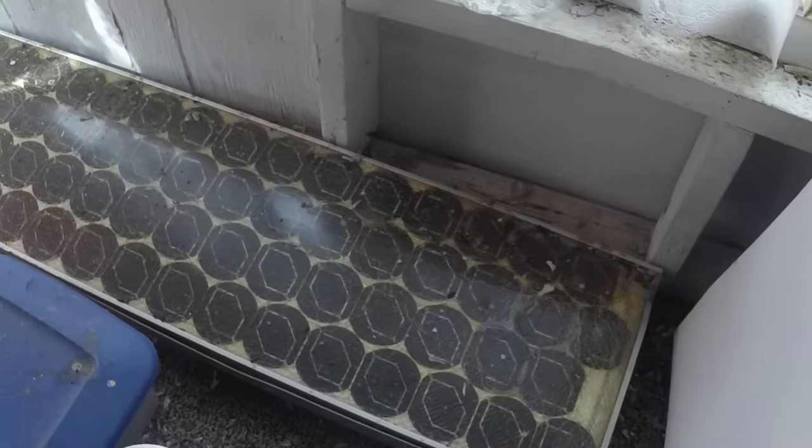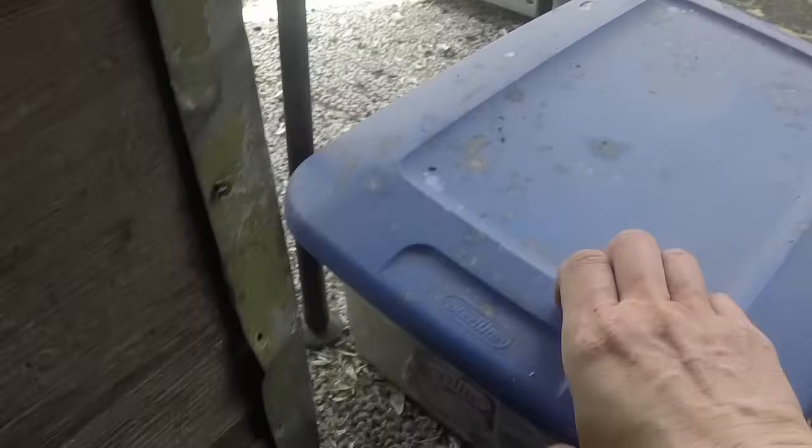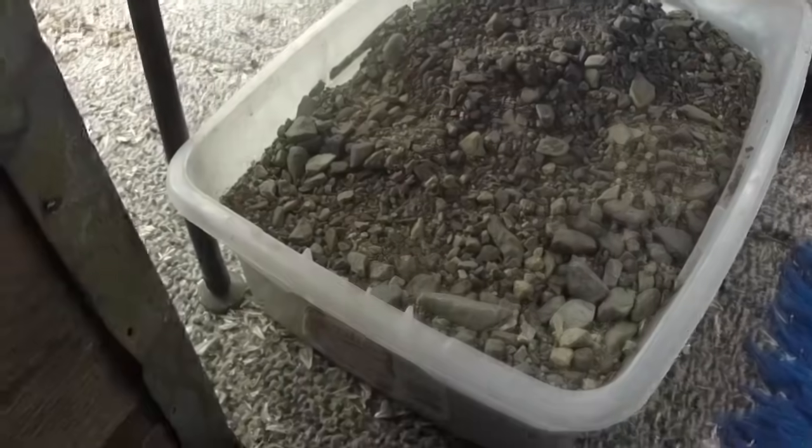Then there's that thing. Is that some kind of a light panel? A little Tupperware. What's in here? Yeah, I'm definitely gonna wash my hands after being in here. Oh, just gravel. Yeah, I wouldn't want to sleep in this cabin because there's mouse poop everywhere. Oh, hey, look. There's a skull, a burro skull.